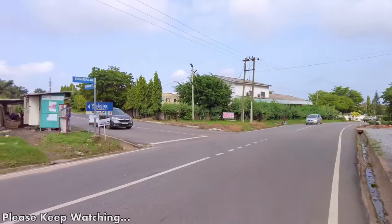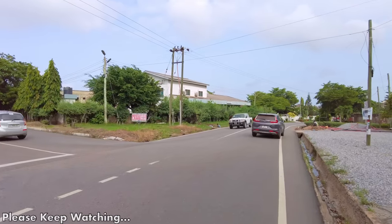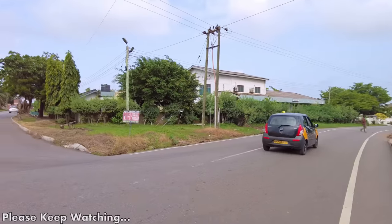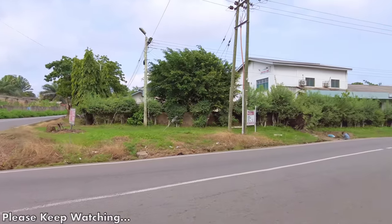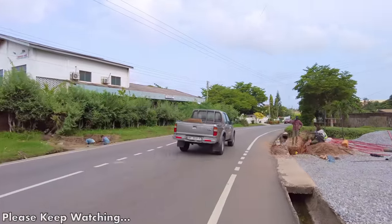We are currently on the Kinshasa Avenue. I was saying earlier that most of the streets and lanes here are called the capital of other African countries. So there is Lagos, Kinshasa, Luanda, etc.